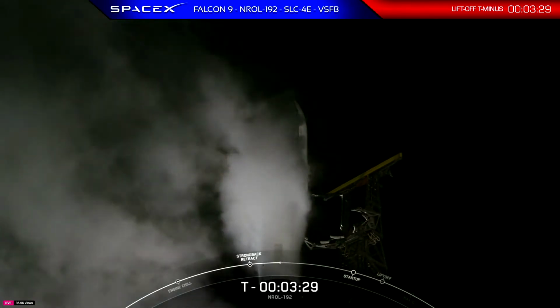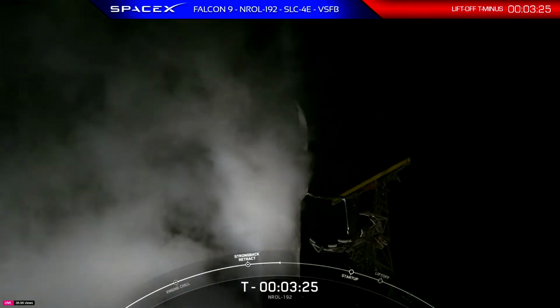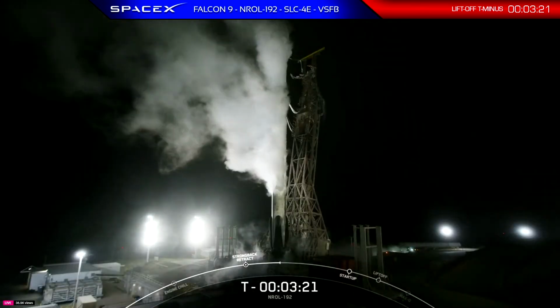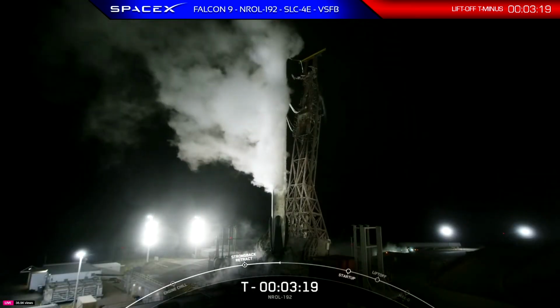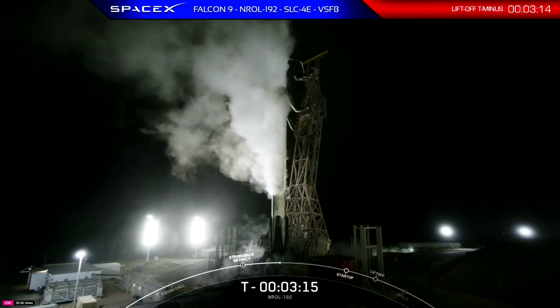Now, as you may have noticed, there are white clouds forming around the vehicle. Those clouds are comprised of the chilled gas above the LOX tank that gets vented overboard to maintain pressure in the tank as needed. And when that vented oxygen mixes with the warmer California air, it condenses into the clouds that you see there on your screen.